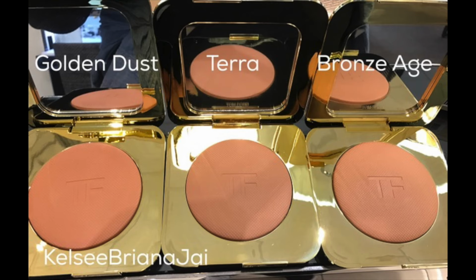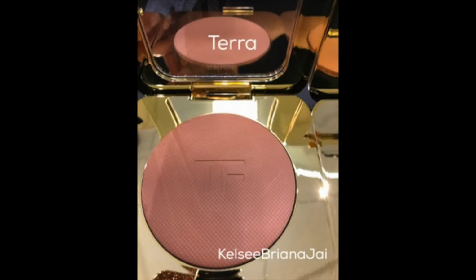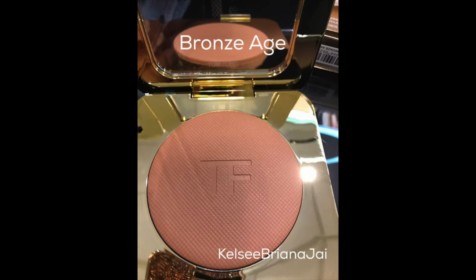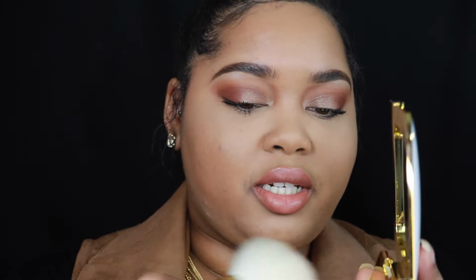So this comes in 3 different colors. This one is the third one, Bronze Age. Tom Ford Innovation introduces the ultimate bronzing formula, a combination of liquid and powder technology. Of course, it's appropriate. I have to use my Tom Ford bronzer brush. So I'm gonna take this big bronzer brush and make it do what it do. Like this bronzer brush, oh my gosh, there's no fallout.